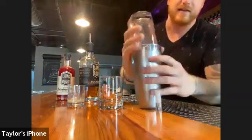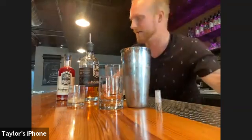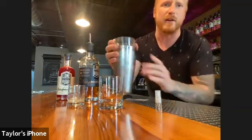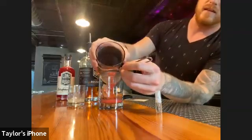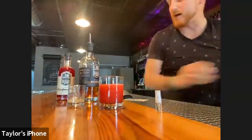And once you got that nice condensation on the outside, for those of you who don't have your fancy strainers at home, and not everyone has that set up, if you just take that smaller glass and put it into the smaller one, that's going to work as a strainer for you just fine. Strain it in there. There we go. We're going to want to top off with ice.